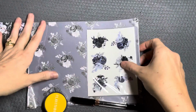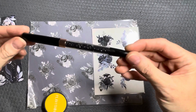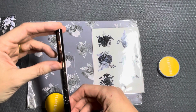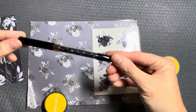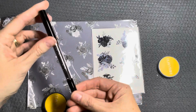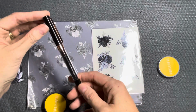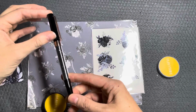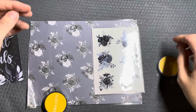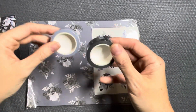All right. Next thing, let's look at the pen because it's so pretty. It's rose gold hardware and black sparklies and black shiny other pieces. I don't know what you call them. Let's look at washi. Ooh, these are pretty.